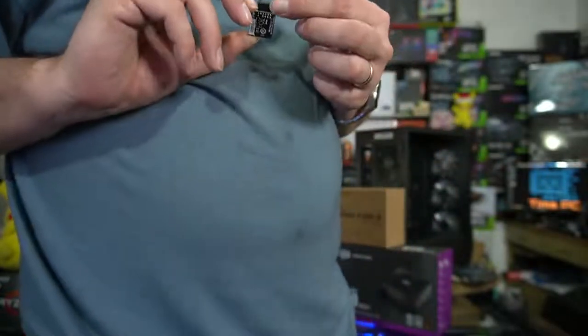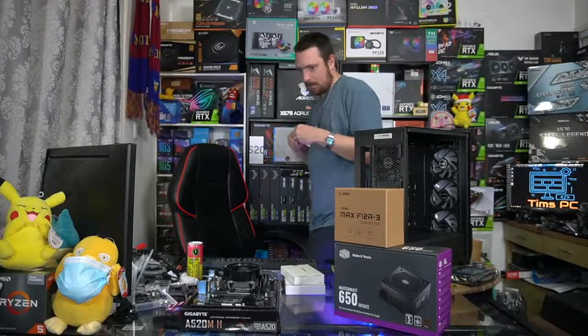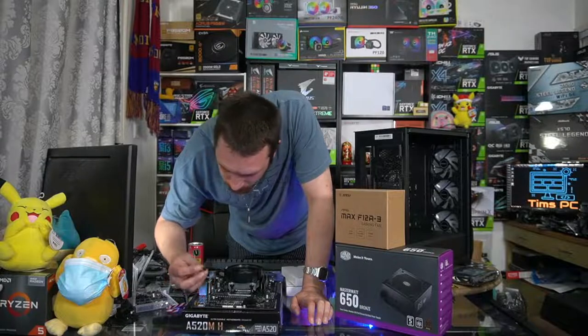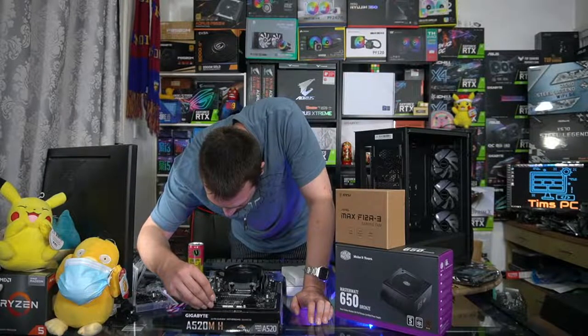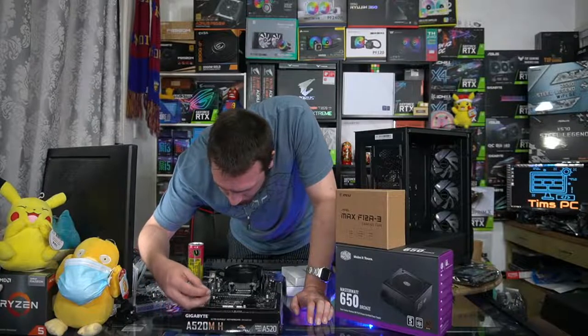So we're gonna see whether this little guy works on the Gigabyte motherboard, because this is an MSI branded one and I believe it has the same pin configuration. Oh no, this board has a different pin configuration. Aww, it doesn't fit. I thought it had the same one, but it doesn't.